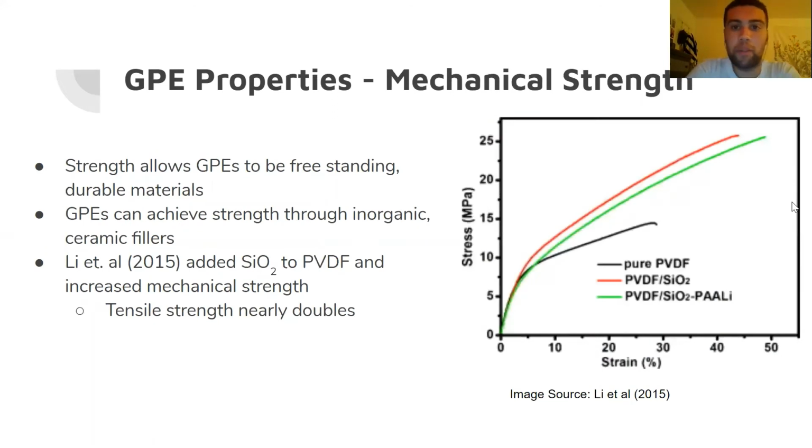The next GPE property that's really important is mechanical strength, and this is because GPEs are used in a lot of applications where there's a lot of jostling around, and the GPEs need to be freestanding and be able to take some of those mechanical forces. The way that GPEs can achieve this strength is through adding inorganic ceramic fillers like titanium dioxide, aluminum dioxide, and silicon dioxide. And this is what Li et al. did in 2015. They added silicon dioxide to PVDF, which increased their mechanical strength. That's what you can see here in this figure.